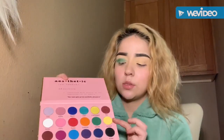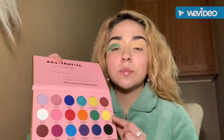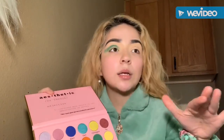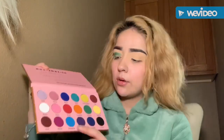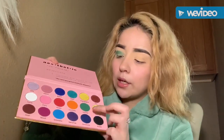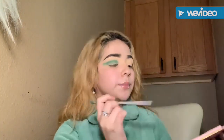So what I'm doing right now, I was going to use the yellow one first and then put the green and then cut the crease and then do a liner and silver glitter on top of the liner, but the yellow didn't show up as much as I thought it was going to show up. So what I'm going to do is put green, try and blend it out with yellow, and if that doesn't work, then I'll just end up putting brown in my crease to define it, which is this brown over here. But for right now, I'm going in with the color Grande, which is actually a really good pigmented color.